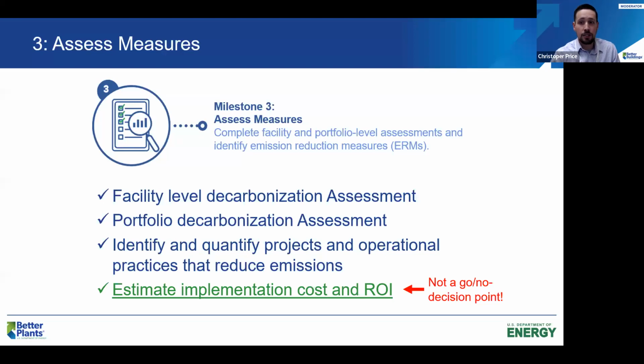Milestone 3 is where you start to assess different measures that you can use to reduce your emissions portfolio. So in this step, you complete facility and portfolio level decarbonization assessments, and you use those assessments to identify and quantify projects and operational practices that can help reduce your emissions. For each one of these projects, you can start to estimate the implementation cost as well as different financial measures such as return on investment or any other metric that you want to use internally for the financial side.